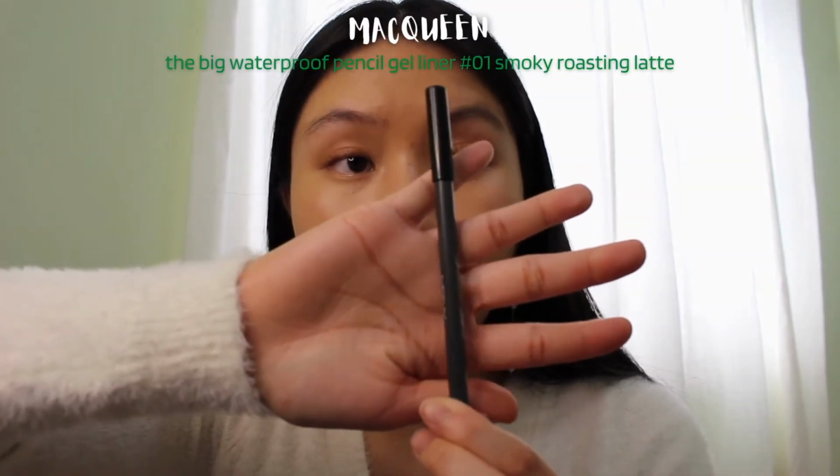it's not as harsh as a regular black mascara. And then to further define my eyes, I'm going to use this black gel eyeliner that's in a pencil form, and I'm just going to line my eyes with this.